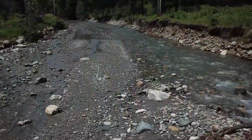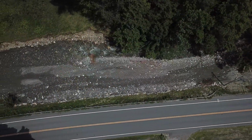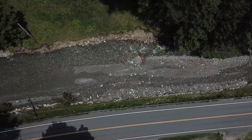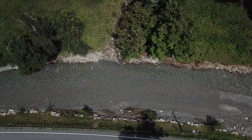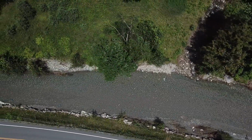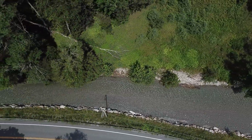restoration project. This section of Pinney Hollow Brook was dredged following Tropical Storm Irene, and that action left the stream devoid of aquatic habitat. So it was pretty much a fish desert. There were no pools or riffles for fish to hide in. There were no trees or boulders.